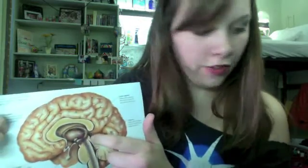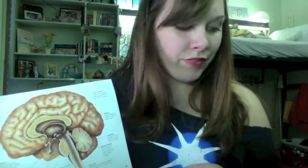You move back. Okay. And the thalamus is the relay center for the cortex. It's kind of like the mailroom. It handles the incoming and outgoing messages from your environment around you, all the stimuli.